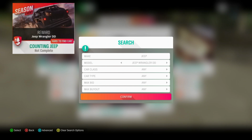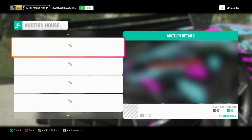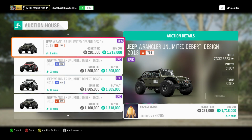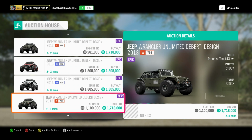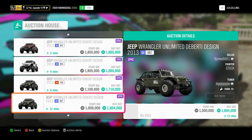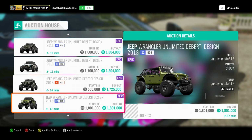Okay, for the Counting Jeep Championship in winter making a comeback, you get the Jeep Wrangler Dilberti design, and this thing's currently sitting at 1.718 million credits. If you have one, go try get it sold. That's a cheeky 2 million credit profit for you. Avoid that depreciation. Go and get the Dilberti design truck sold.